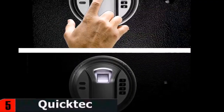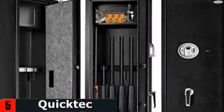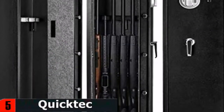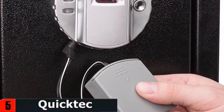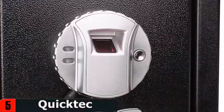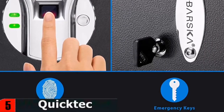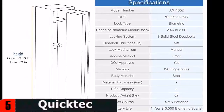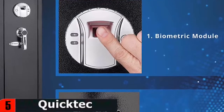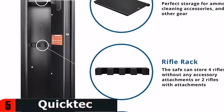The biometric scanner can save up to 125 fingerprints and outperforms other biometric gun safes in terms of accuracy. It has one-handed quick access, allowing you to grab your guns at any time. This is a great option to have on a gun safe because you never know when you'll need firepower. The QuickTech Biometric Rifle Gun Safe is larger than most biometric rifle gun safes, and it includes a lockbox for extra bullets, cash, a handgun, passports, and other important documents.